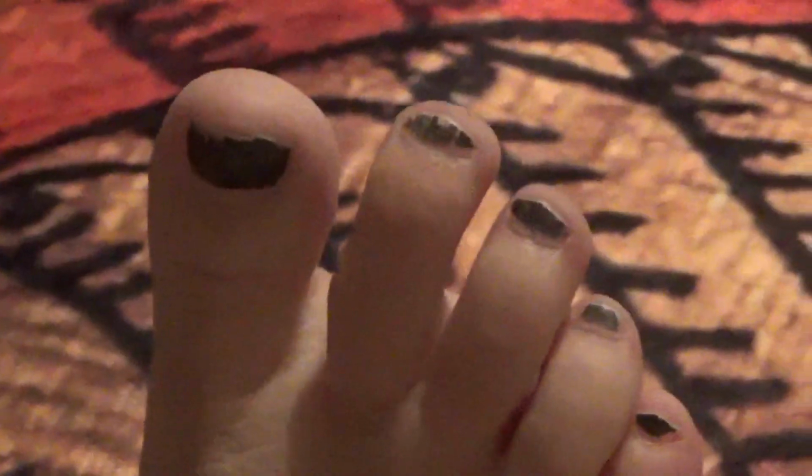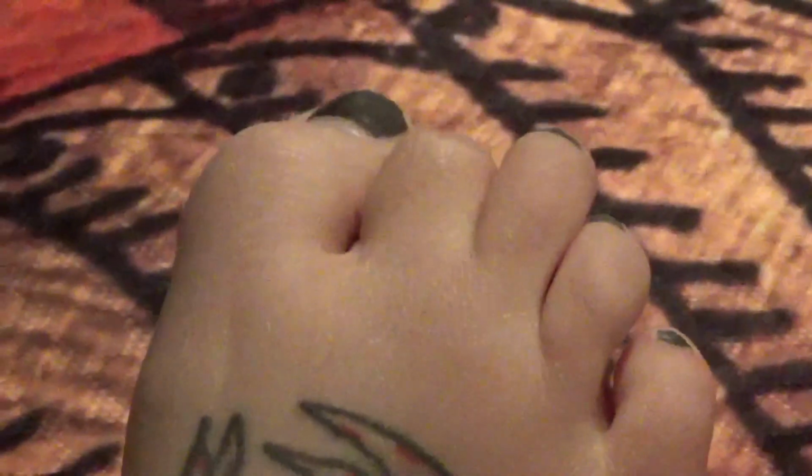By the way, doesn't everyone just love my tattoos here? That's one of my favorite ones. And for the first time ever, I painted my nails, so I have to redo them.